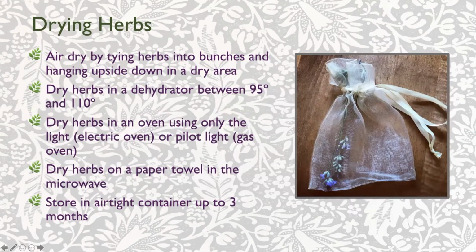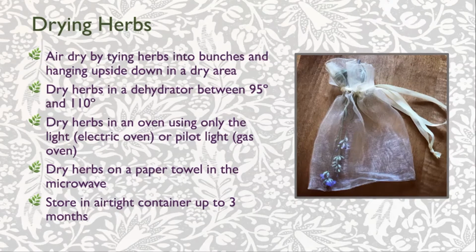Okay, the way that I use most of the time is drying herbs, and I've done demo presentations on how to do this before, and I'm going to show you in a minute how to dry them in a dehydrator.